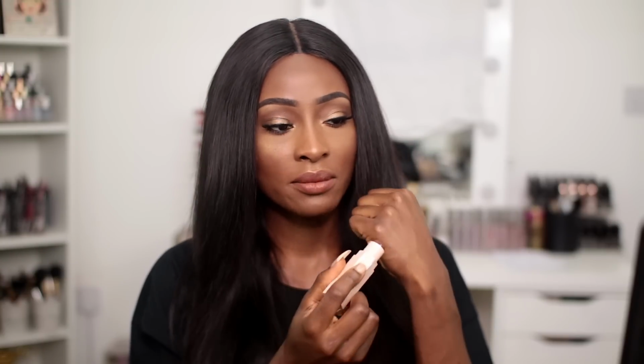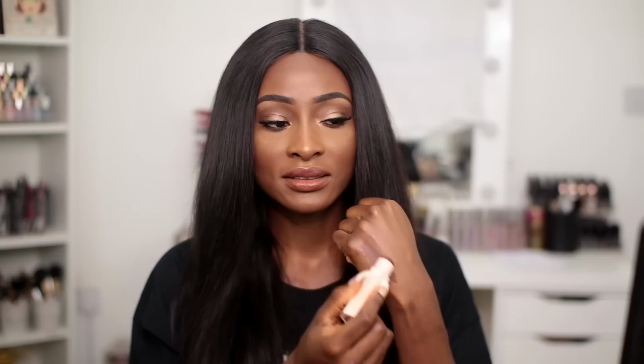If you're darker than me, a lot darker, not so much, it would probably be your foundation shade, but let me just swatch that at the back of my hand. That's what it looks like. So if you're this shade, this will definitely not work, and you won't have a contour shade in this collection.